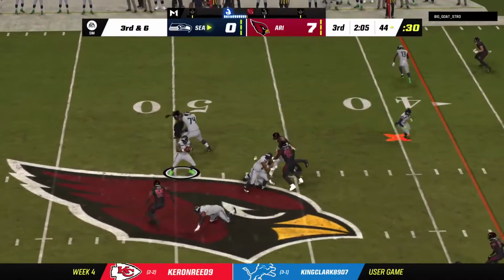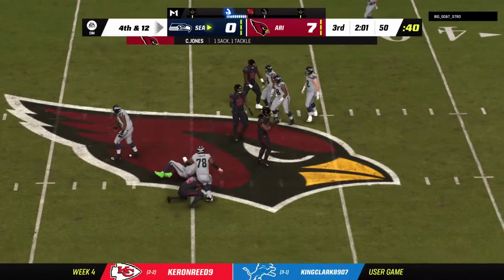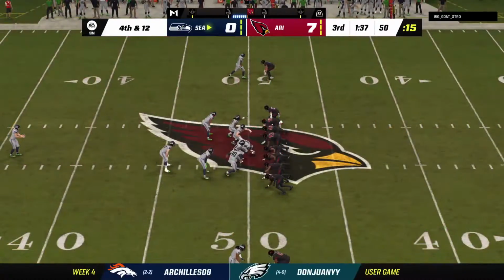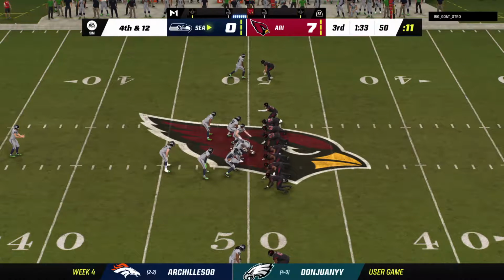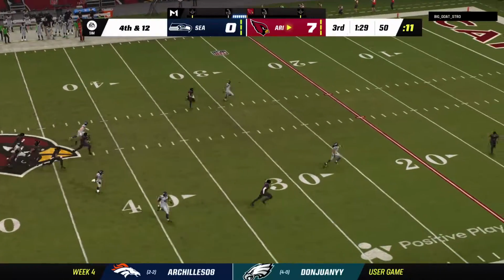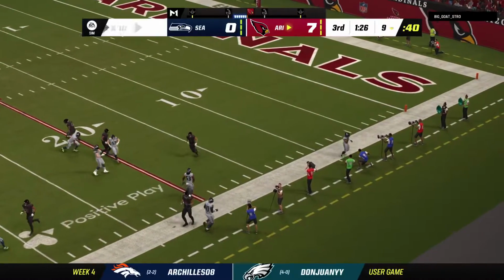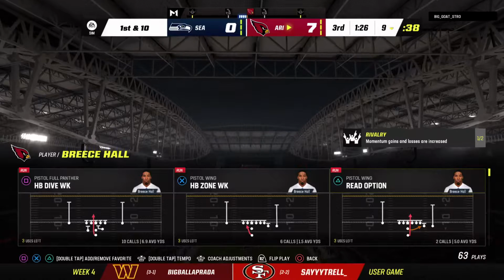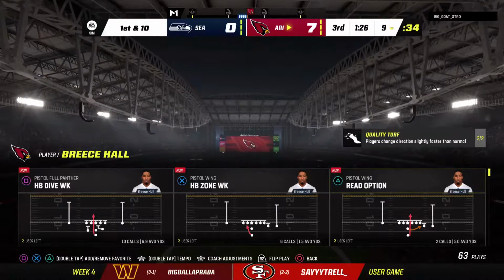Out of the gun, Watson. That escapes the sack. But he can't get away forever, and down he goes. That time, multiple defenders getting pressure, and it's a loss of 6. Now here's Michael Dixon. He'll boot it away from about his 35. And this will do the job nicely, as that'll be out of bounds just inside the 10-yard line. And for an offense that is struggling, this is not where you want to start from.